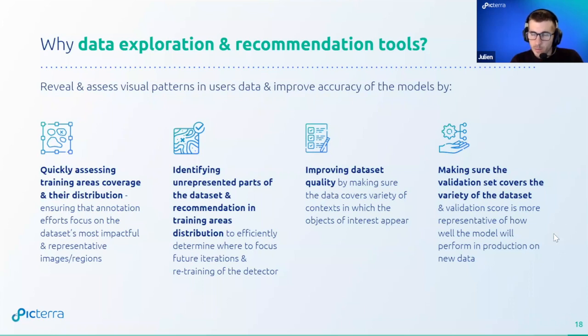And then very important, as I mentioned already before, it's also making sure that your accuracy area, so your validation or accuracy set, is also covering the variety in the dataset. Because if you don't do this, you may get a really good score when you train your detector, but then you will get some surprises when you run it in production. So it's always key to make sure that the validation accuracy set is representative of your dataset and the type of image you will get when you run your detector in production.